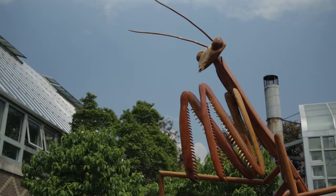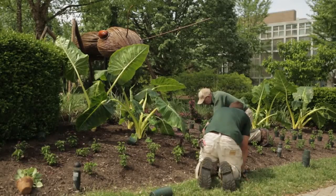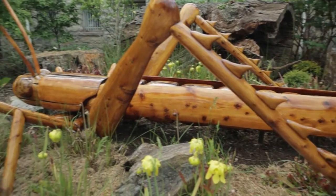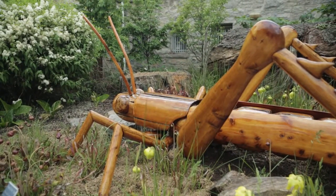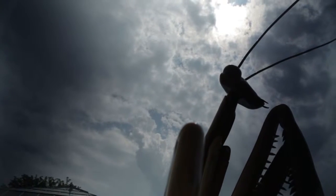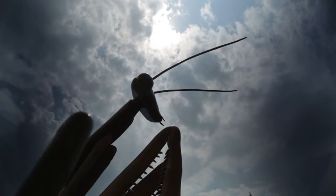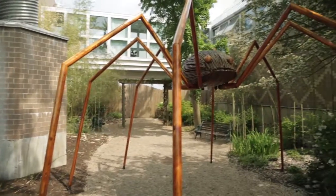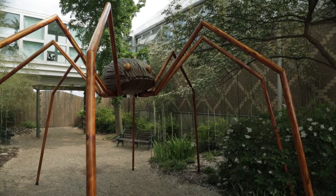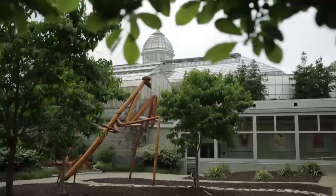The praying mantis weighs close to 1,200 pounds. The ants behind me are close to 700 pounds overall weight. The Big Bugs exhibit has, I think, 12 sculptures in total here. The sculpture exhibit is comprised of different subjects from the insect and arachnid world, and they're all made out of trees. They're super large scale, made out of trees, with different techniques. The praying mantis body by itself is 15 feet long.